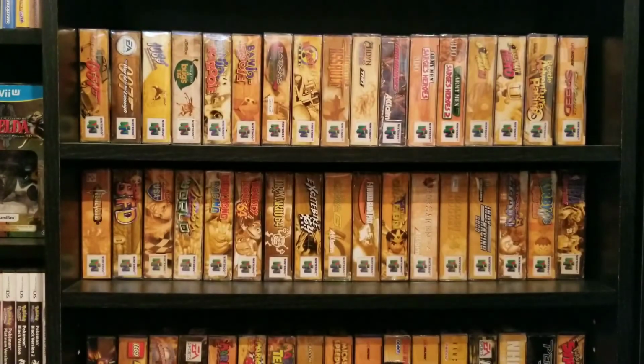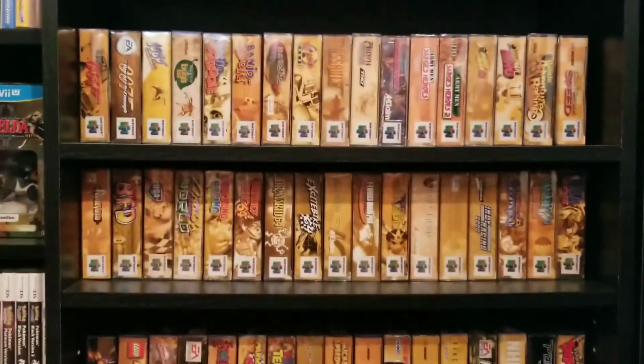MDK 2, and this one a little bit of a mess up, but no big deal. It's still a fine find. Just disc 1 of Alone in the Dark. I don't think he realized that there's 2 discs, but you know, oh well. Still $2 each, or $10 for that whole stack, and $10 for the 64 games. Not bad at all.